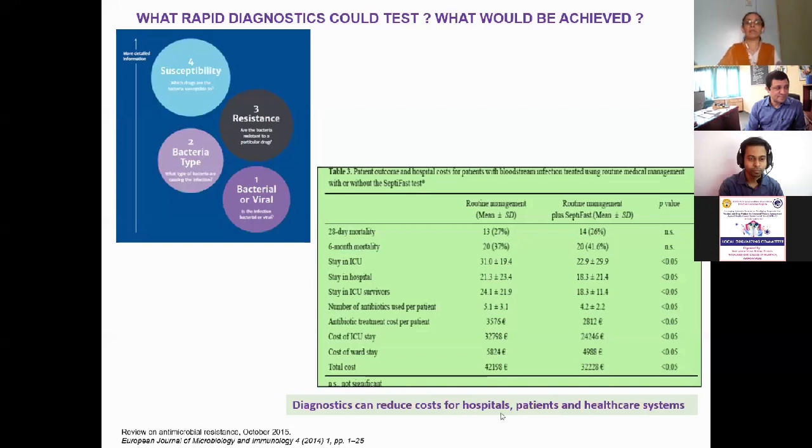Now, what early treatment can happen? If you see this particular table, which I have taken from a review published on antimicrobial resistance, it shows that diagnostics can reduce the cost for hospitals. If the cost for hospitals is reduced, then there is less burden on our healthcare systems and the patients have to lose less money. So if there is proper diagnosis of the disease using proper diagnostics, then the patient benefits because he ultimately spends less, and our healthcare systems are also less burdened. And this is what can be achieved with good quality diagnostics.